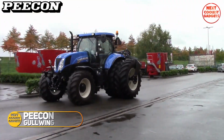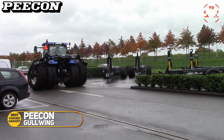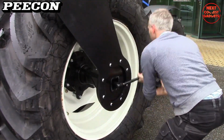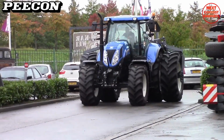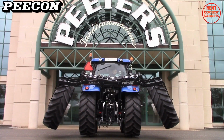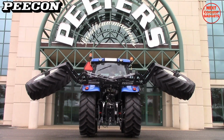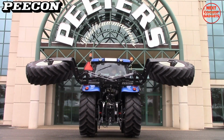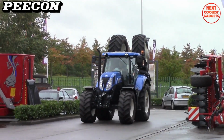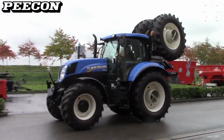The Pecan Gull Wing is an innovative and award-winning solution developed by the Dutch firm Pecan, designed to enhance the performance and versatility of agricultural tractors. This system allows for a pair of additional wheels to be deployed alongside the tractor's existing tires, significantly improving its operational capabilities. When in the working position, the Gull Wing provides increased traction and stability, especially on soft or uneven ground.